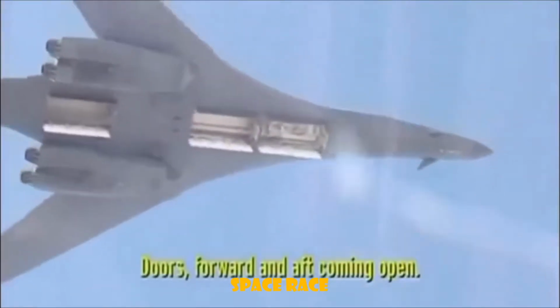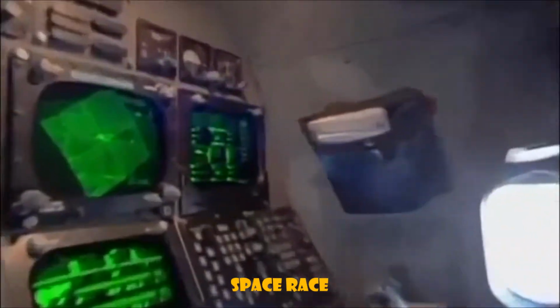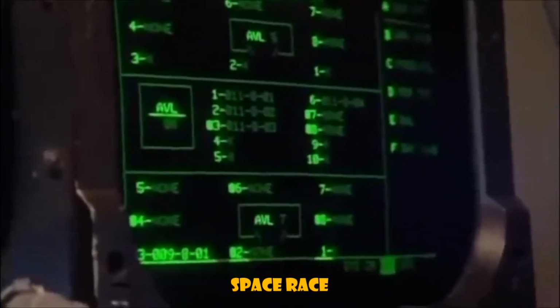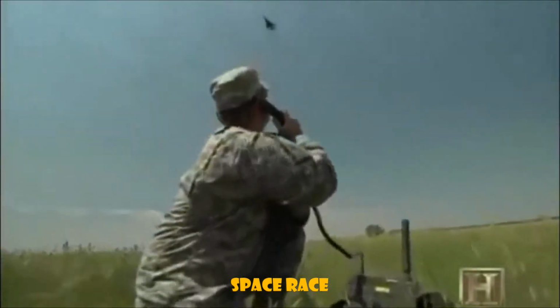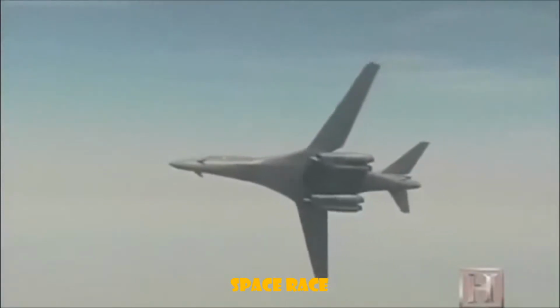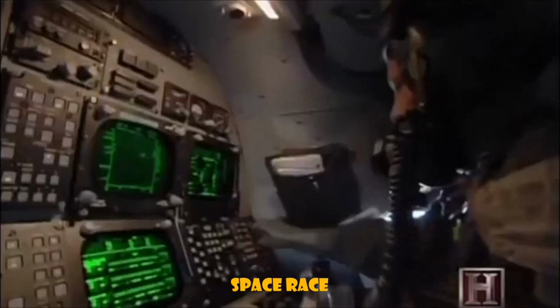Doors, forward and aft coming open. Right here you can see the visual picture. The doors open, 1 away, 2 away, 3 away. Doors come closed. System safe, clear to maneuver. In this training mission over the farm fields of Montana, the bombs are simulations. But another day, this same crew may repeat this methodical and deadly process for real.